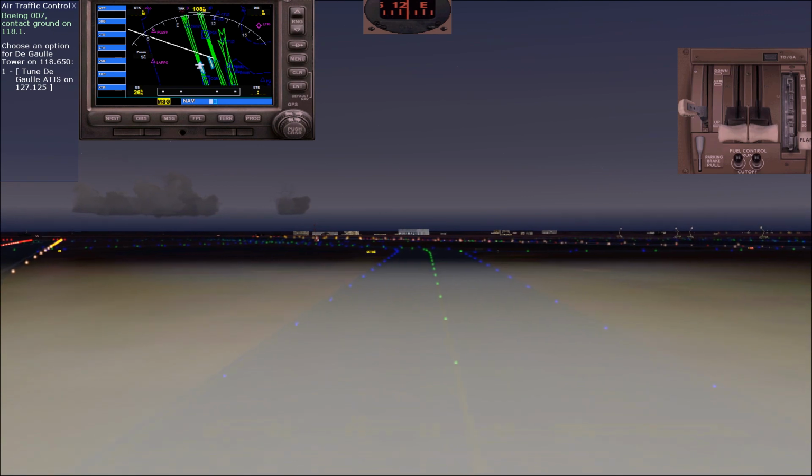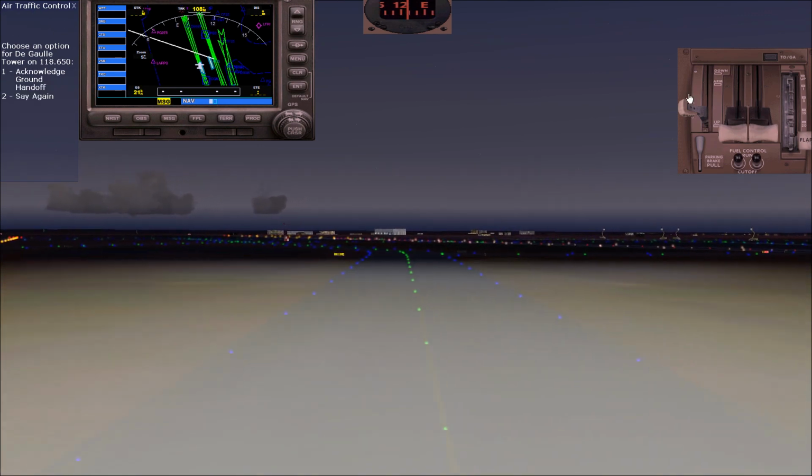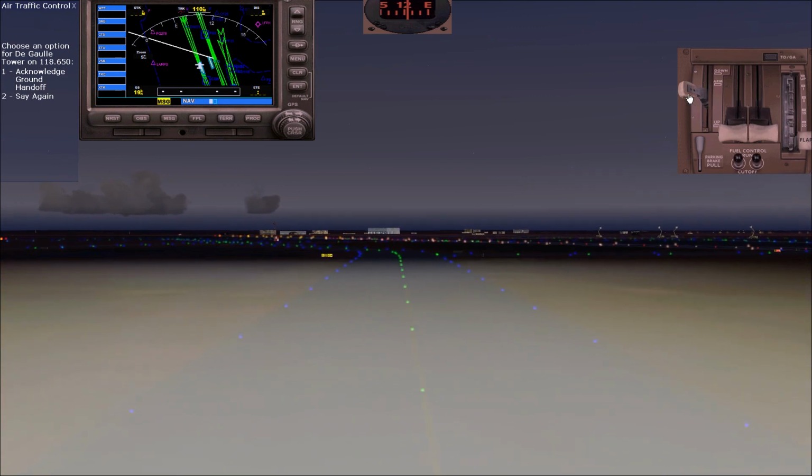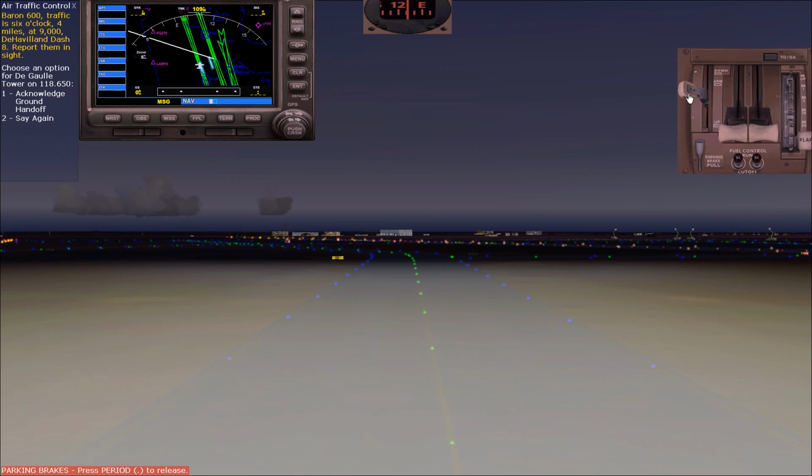Boeing 007, contact ground on 118.1. Baron 600, traffic is 6 o'clock, 4 miles. Javelin Dash 8, report them in sight. Orbit Board 523, traffic is 10 o'clock, 4 miles at 5,000. Boeing 007, did you hear my last transmission? 118.1 for Boeing 007.